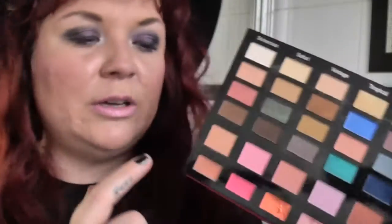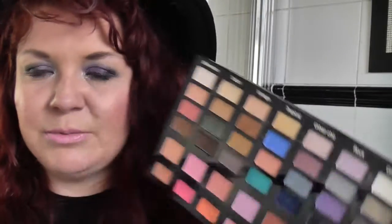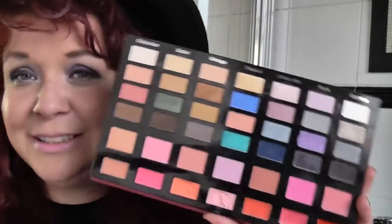Now, a lot of people have been complaining that the blushes are quite small. So when I got this and it was the size it was, I was like, oh. Because I ordered it and then I saw somebody's review on it and they were like, oh, it's so small. And I was like, oh no, it's going to be tiny. And it cost £24. And I was like, that's £24 for a tiny little palette that is just going to be like hardly any product in it. And then I got it and I was like, it's really big. What is going on? It's like huge.